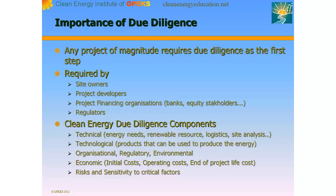Now, why is due diligence so important to a renewable energy project? Well, this is typically the first step for any project of any significance. Of course, if it's a very small individual residential project, the homeowner or the small company may do their own verification, due diligence. But if you're looking at any project of a magnitude, we're talking about hundreds of thousands or millions of dollars or euros, then due diligence will be required by the site owners.